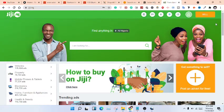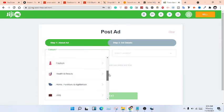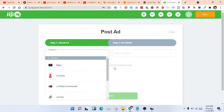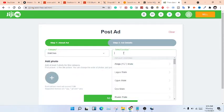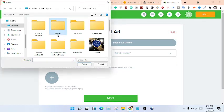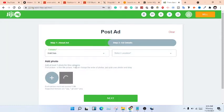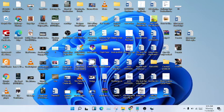For GG, like I've told you, you create an account, then you log in, click on sell, choose category, fashion, you understand, watches, location where you are, maybe Abuja, picture, the same way, you can use the same picture. This must be at least 600 pixels, 5MB. Okay, you have to resize this one.